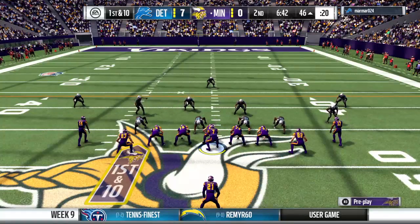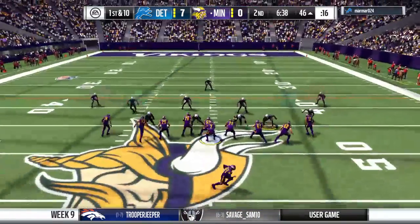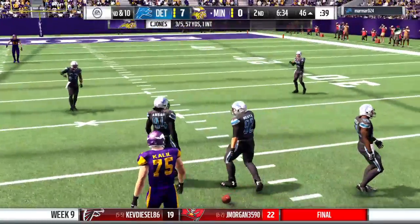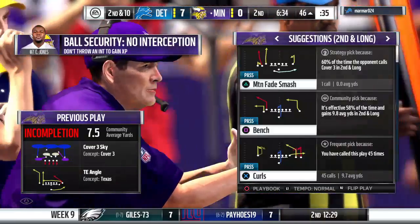White 90. Check. White 90. They'll look to throw here on 1st down. And this is incomplete. He was looking for his tight end there, Kyle Rudolph. And that'll bring up 2nd down.